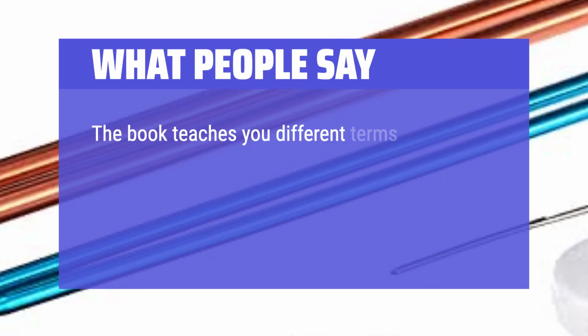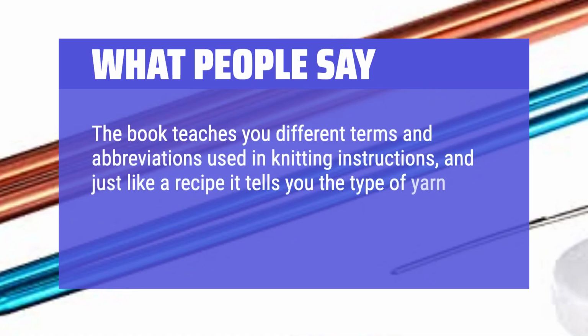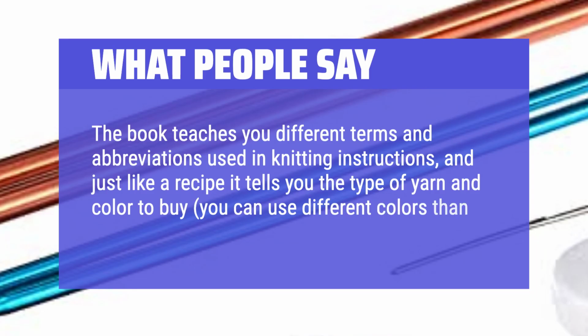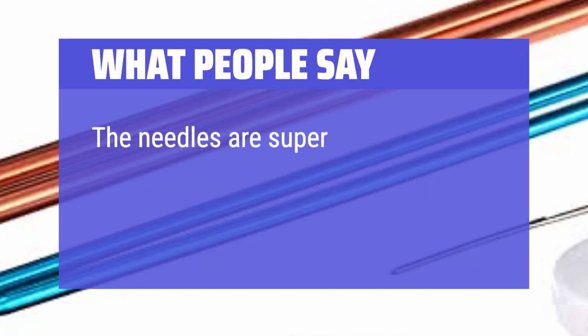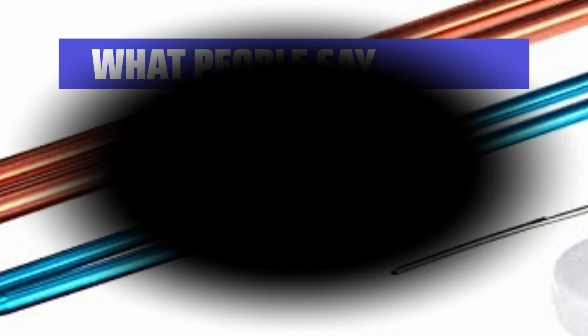The book teaches you different terms and abbreviations used in knitting instructions, and just like a recipe it tells you the type of yarn and color to buy, though you can use different colors than what's listed. The needles are super lightweight aluminum, and it's very easy to slip stitches with the smooth surface.